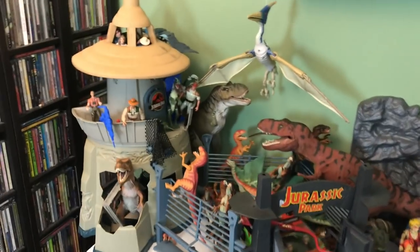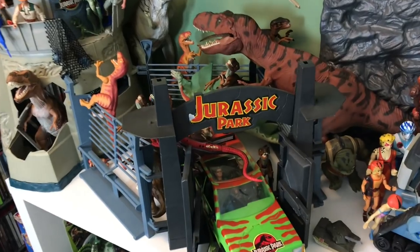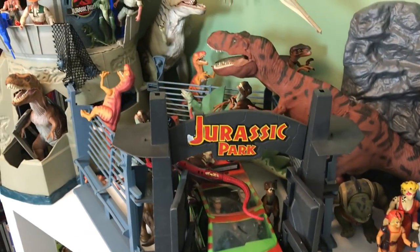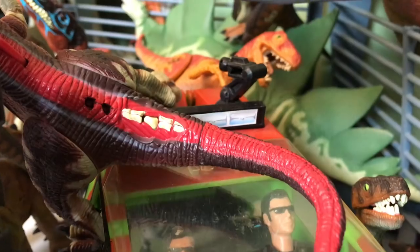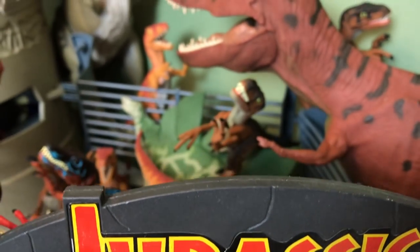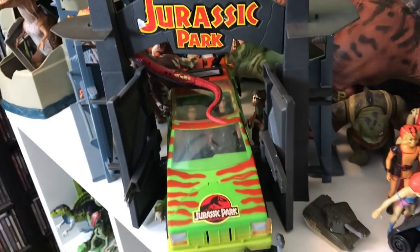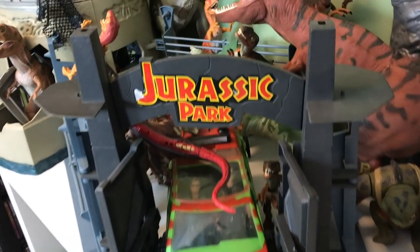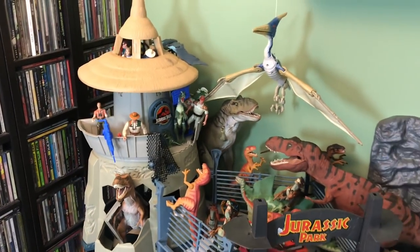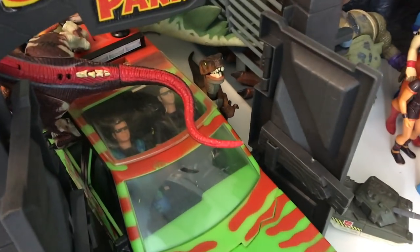So then over here we got some of the toy lines I wanted to display. Besides Turtles, we got the Jurassic Park Kenner toy line. I have some stuff over here, but most of it is acquired from flea markets, so it is missing some bits. And I bought some stuff at conventions, but I don't spend too much money on Jurassic Park stuff. I am missing the flames over here, but it's cool to have this compound. I found it at a flea market, so that was definitely a cool find. You got the two Malcolms over here.